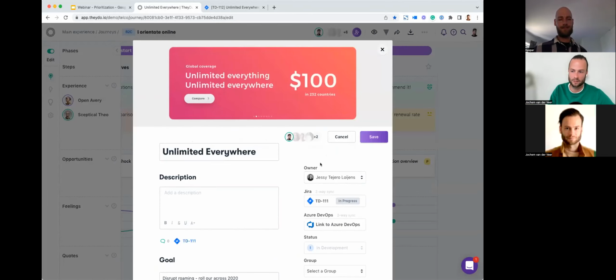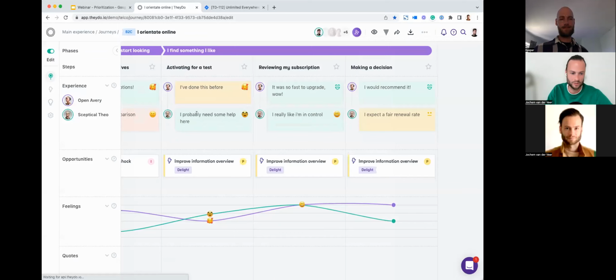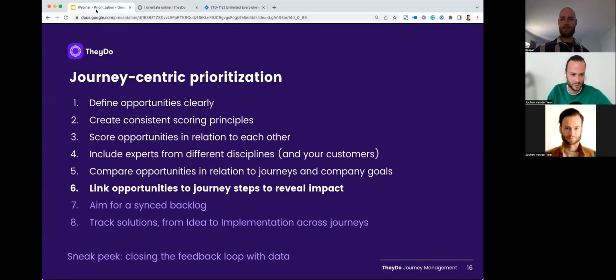So we bring in the data from, let's say, JIRA back to TheyDo. It can also be a way of doing it, and take small steps. You don't need to do everything, but using the solution part of it, link it to opportunities, will allow you to sync both. All right, I hope that was clear.